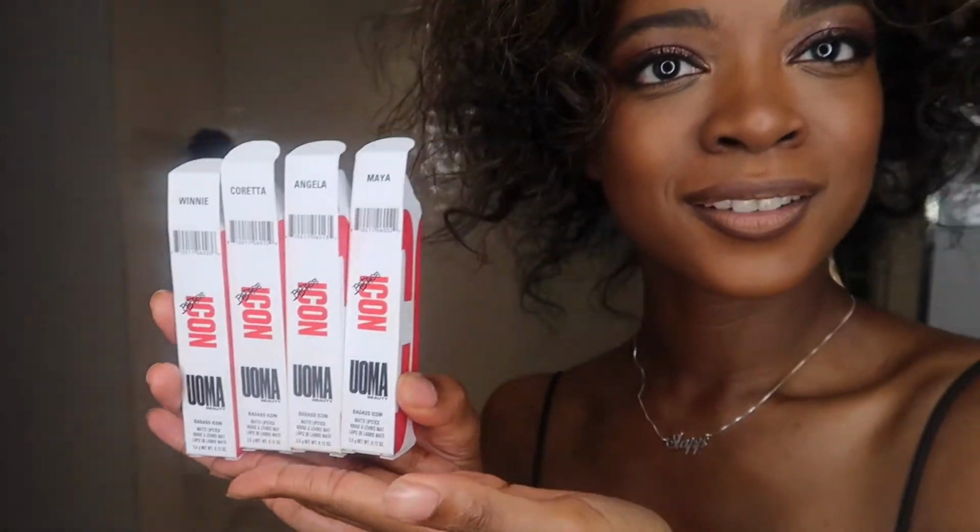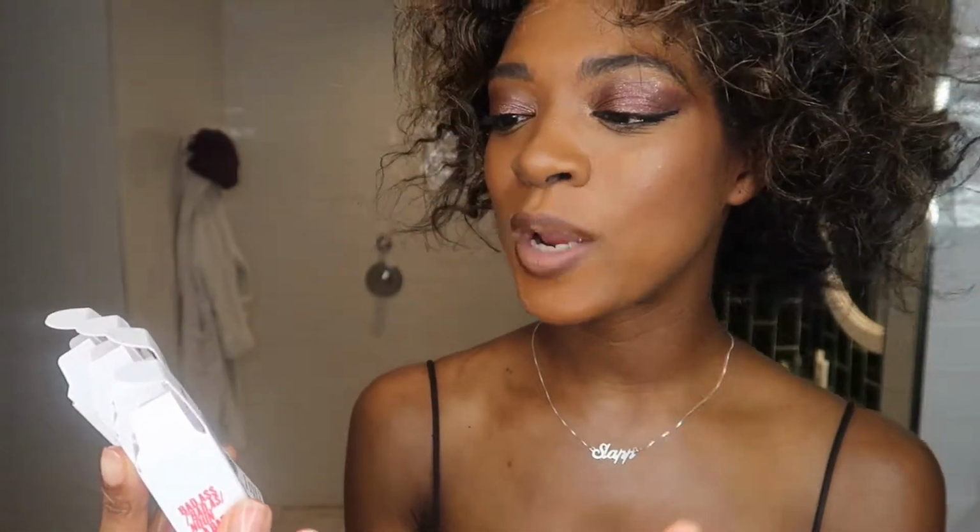Okay, so I've got 4 lipsticks from Uoma Beauty. First, I'm going to line my lips with the Charlotte Tilbury Pillow Talk Intense. I've tried not to cover my entire lips because I do want to try and see what the actual colour is like. The Icon Collection Badass Icon Matte Lipstick. So I've got the shades Winnie, Coretta, Angela and Maya.